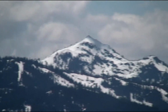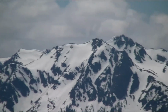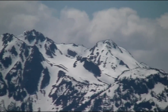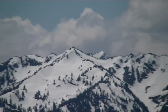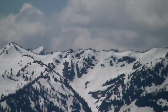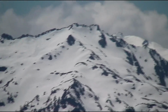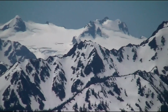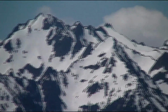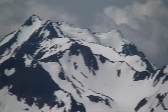I'm panning around towards Mount Olympus. These aren't very tall mountains either, only 7,800 feet in elevation. But they get so much weather. Rainforest on the west side, and you know, more snow on the east. Mount Olympus is over in here somewhere. Not sure which one it is. Maybe it's that one. Alright, that's it.